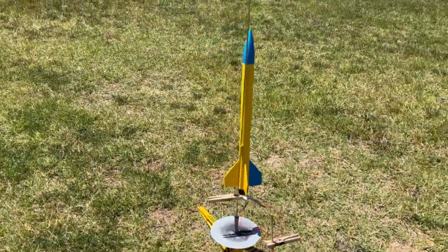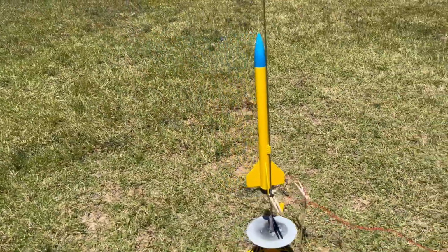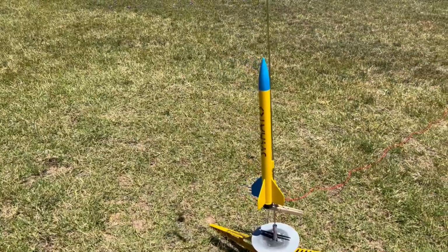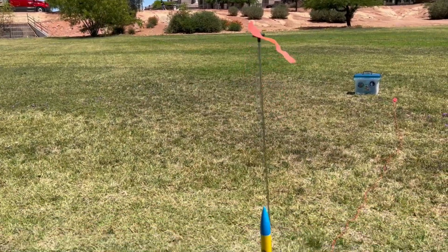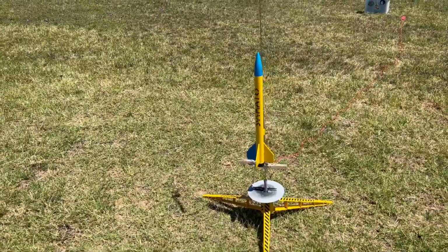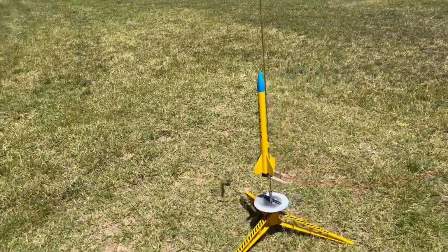Gonna put a Rocketry Works Socrates rocket up on a B6-4 here at Turtle Rock Basin Park. This has a little bit of a streamer on it, a little bit of a breeze, hoping to recover way out in this big field here. Should be a good flight and a good recovery.